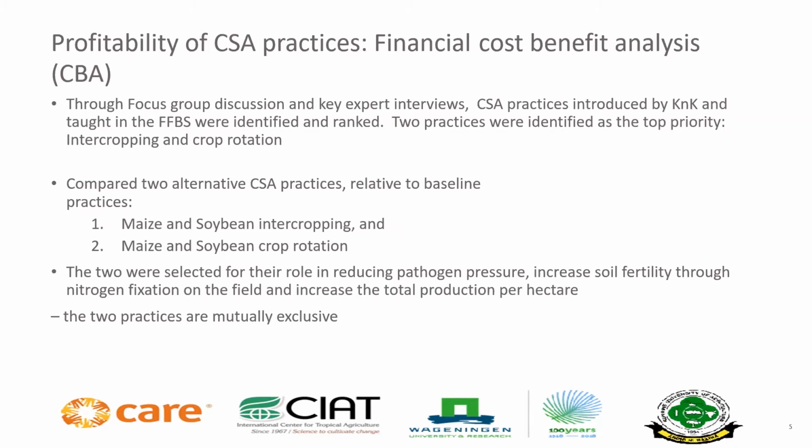We collected data through focus group discussions and key expert interviews, and we focused specifically on the CSA practices that were introduced by CARE through K&K. We ranked these practices and identified those that came out as top priority. These are 2 that we call intercropping and crop rotation. As Haki mentioned, these 2 alternatives incorporate maize and soybean intercropping and maize and soybean crop rotation.